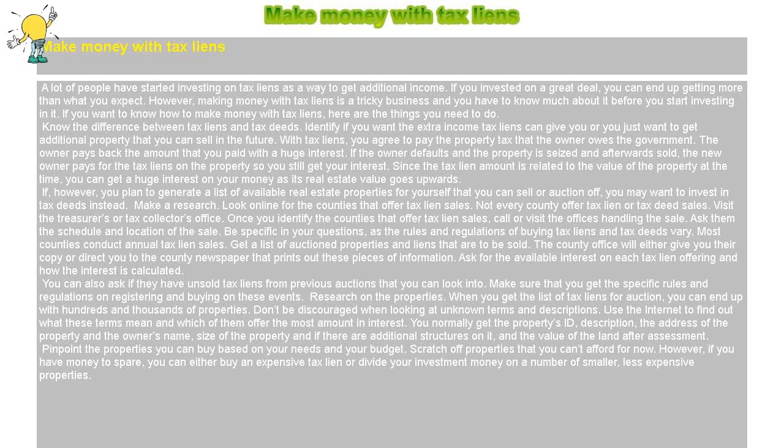Make money with tax liens. A lot of people have started investing in tax liens as a way to get additional income. If you invest in a great deal, you can end up getting more than what you expect.